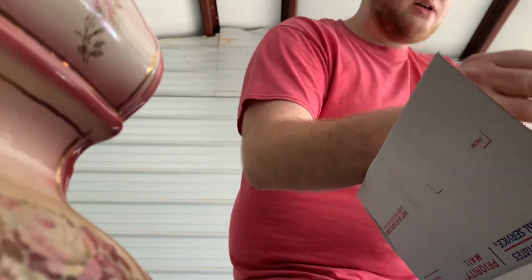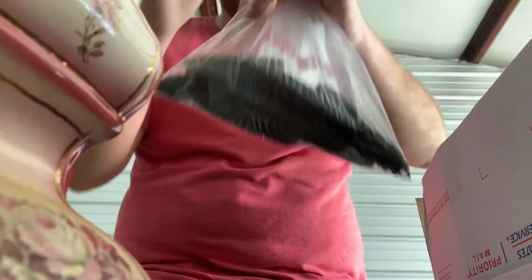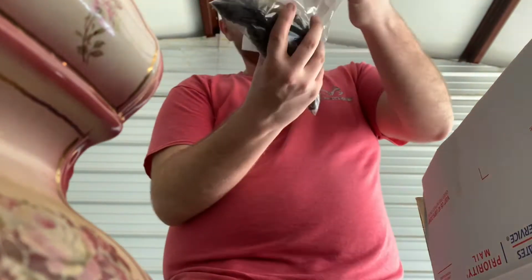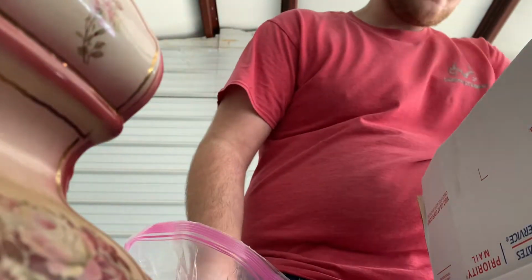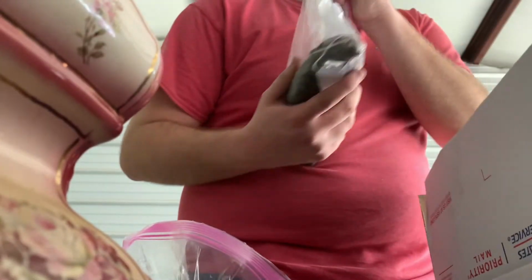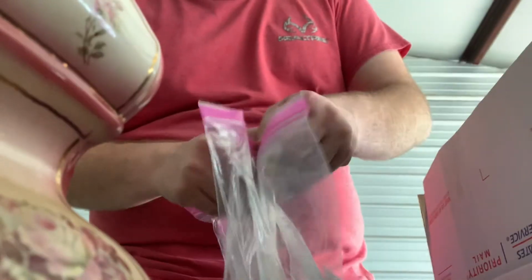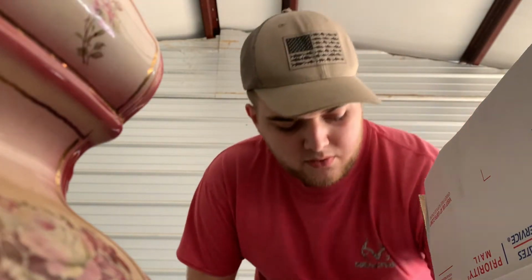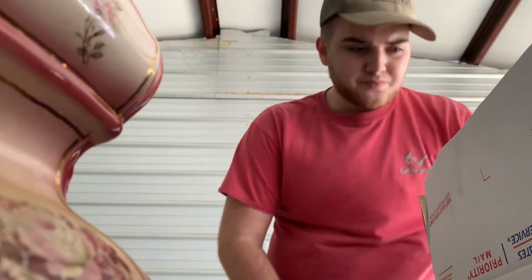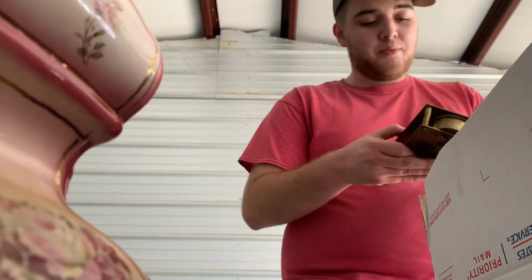Next is these grandfather clock weights. They're really, really heavy, as you can tell, probably 15 pounds for that bag, maybe more. I got that bag and this bag. Again, I paid $5 a piece for them. I looked on eBay, and some of them were going for like 15 bucks a piece, so I'm going to call that bag at least $75, maybe more.